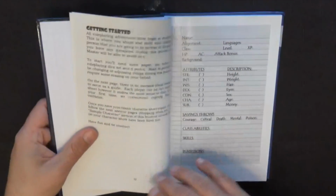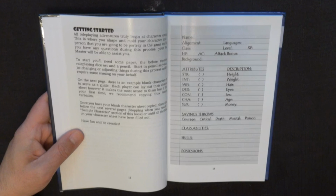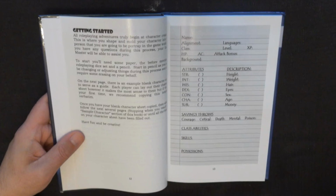I love jumping right into character sheets, and if you played D&D in the 80s, this looks very familiar. It looks like a piece of loose leaf from a binder. Name, alignment, class, hit points, armor class, strength, intelligence, wisdom, dexterity. This is Dungeons & Dragons.